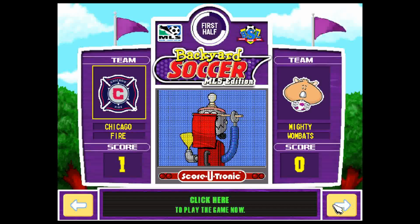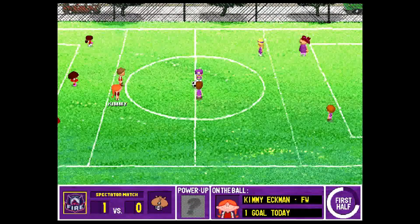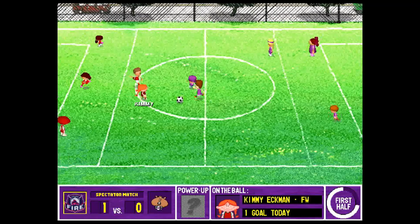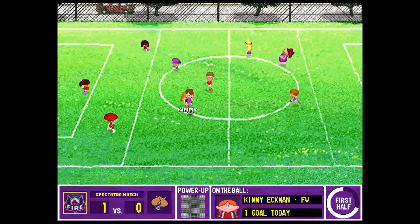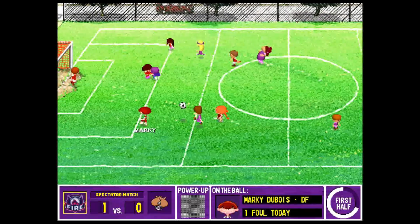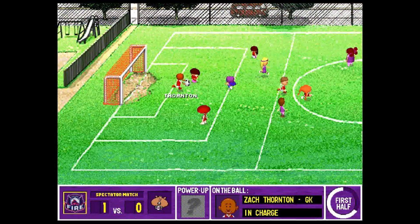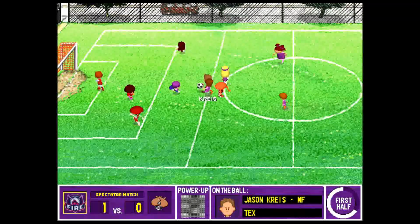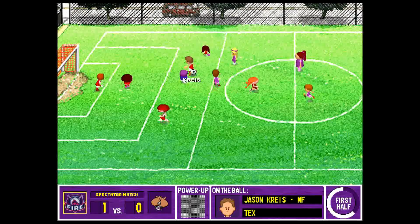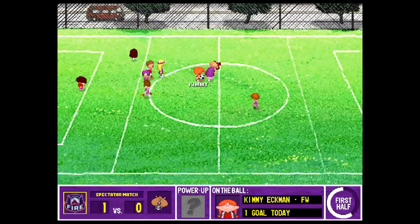We have a substitution for the Chicago Fire. The Wombats restart the game. Nice sliding tackle. Purple frees it up. Directs it into the middle. Heads up play by the defense. Bryce jabs the ball free. Keisha comes up with the ball.